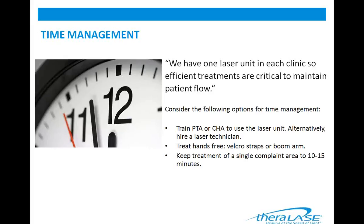So what we've done to maintain efficient time management is that we've trained our physical therapy assistant to provide the laser therapy. The chiropractor or the physiotherapist who's supervising the patient or taking care of the patient will come in and provide the PTA with the specific parameters. They know how to program the unit, and they know how to access the preloaded protocols. This then allows the chiropractor or the physio to then go on to the next patient.